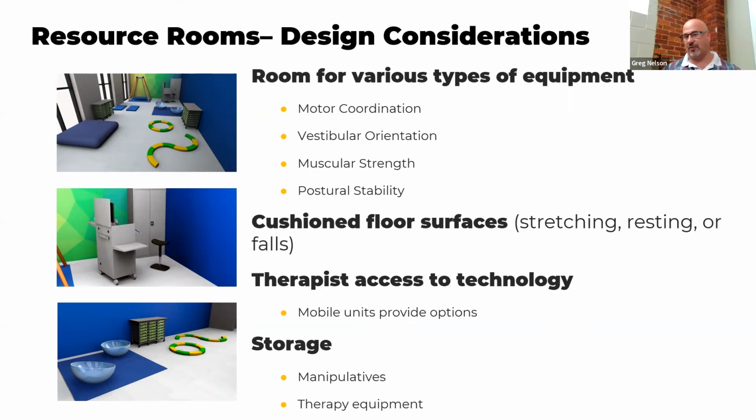You want to consider how you're going to cushion your floor surfaces for things like stretching or resting, or if you have people working on balance, if they stumble or fall, how are we going to cushion those surfaces? And then what do you need for your therapist? In this rendering, we see a mobile teacher stand that's a laptop caddy, and it also has some storage bins. How do you help the therapist interact with your learning management system, so that on the fly they can type in their notes about how therapy is going, and you can have an immediate kind of reporting and connection with the equipment that you're using? And again, you want to think about storage for manipulatives and therapy.